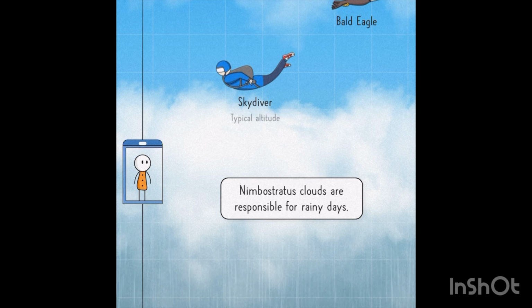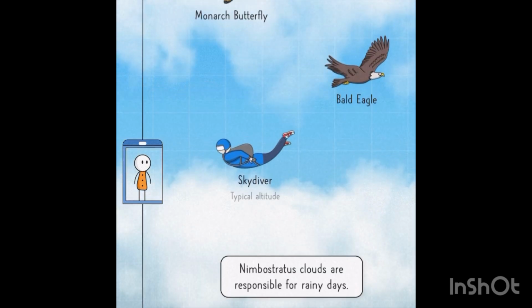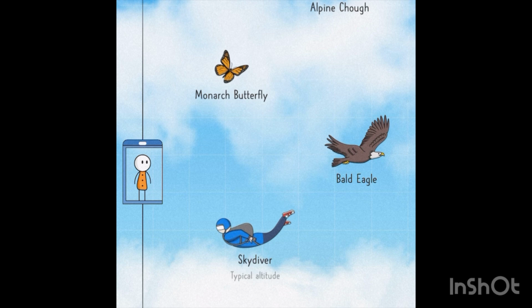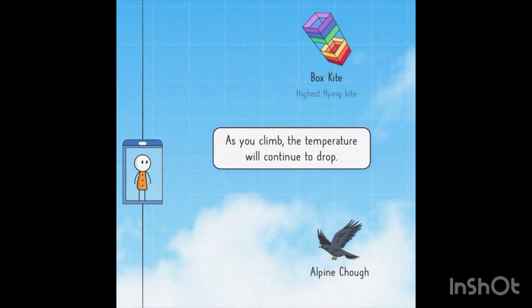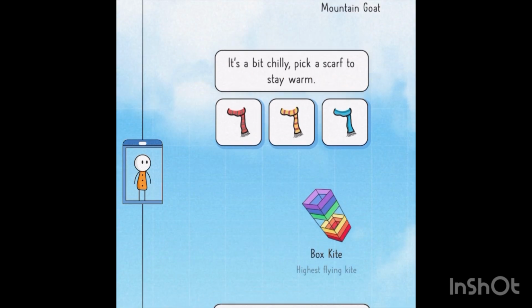Okay. This is where a bald eagle normally flies. Okay. This is where a monarch butterfly goes. This is where an airplane cough goes. Oh, this is where a box kite goes.